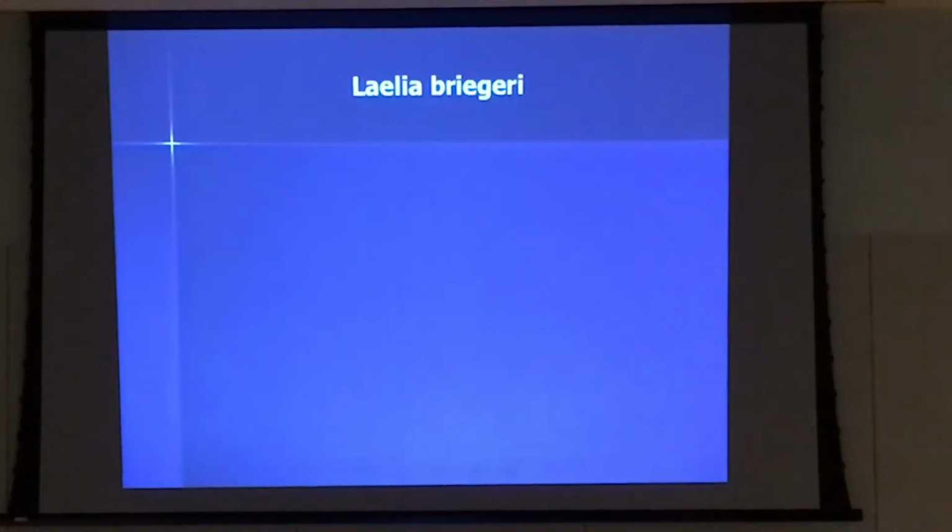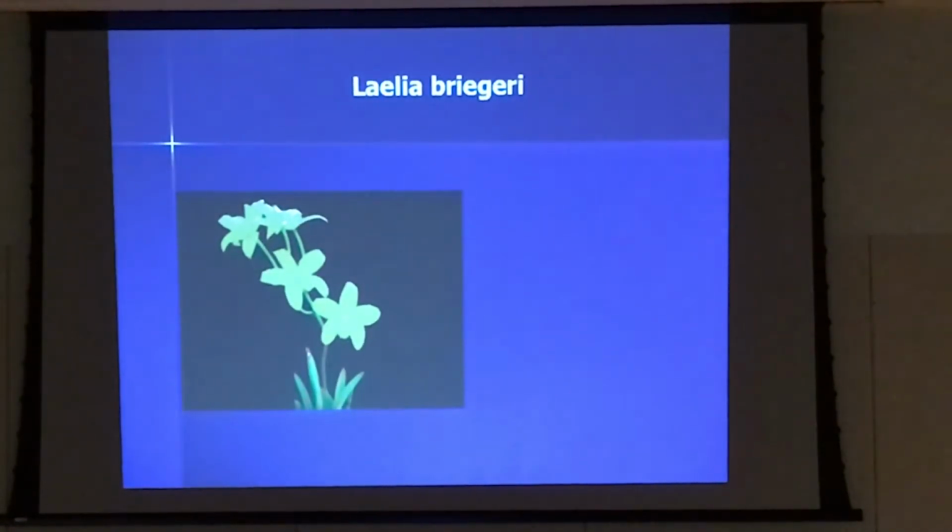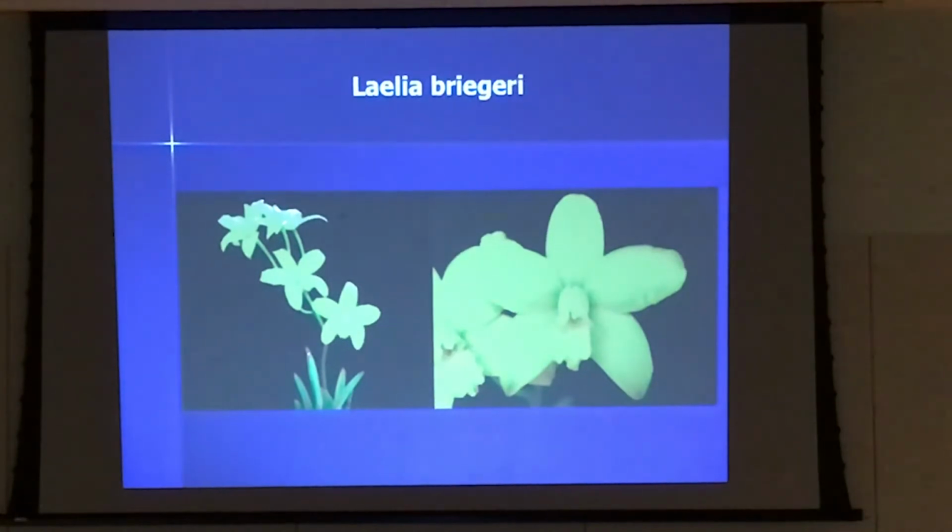Laelia bergeri is one of the Rupiculous Laelias. These are the rock growers; they grow amongst rock outcroppings in Brazil. They are very tough plants that can withstand pretty harsh conditions: dryness, heat, cold. They have brilliant yellow flowers, about 2 inches wide, that form at the end of a spike that's about 8 inches tall.